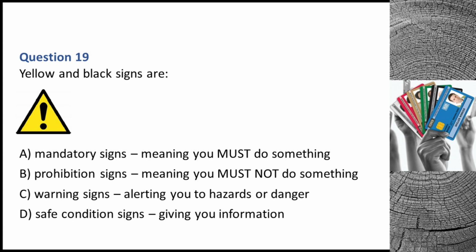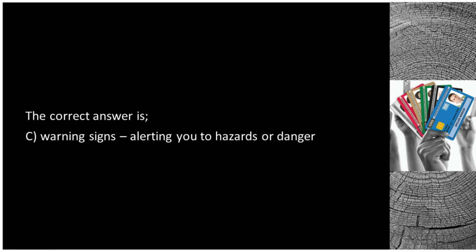Question 19. Yellow and black signs are A. Mandatory signs, meaning you must do something. B. Prohibition signs, meaning you must not do something. C. Warning signs, alerting you to hazards or danger. D. Safe condition signs, giving you information. The correct answer is C. Warning signs, alerting you to hazards or danger.